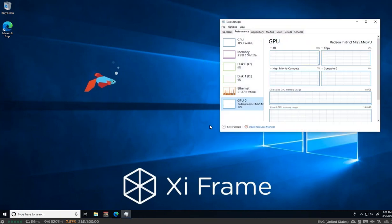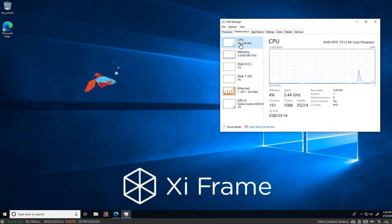If we go to Task Manager, you can see this GPU is an AMD Radeon Instinct MI25. The CPU is an AMD EPYC CPU, and in this setup I'm using the NV8 v4. That's 8 CPUs, 28 gig of RAM, and 4 GB of video RAM.